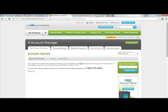Another issue is if your domain name is expired and deactivated. Now, most expired domain names can be transferred, but you're probably going to be better off if you just call Network Solutions to take care of that versus trying to do it this way. Also, there's a 30-day transfer lock on a domain name. And these companies don't want to lose their business, right? So they're going to try to do different things, like maybe they're super slow.